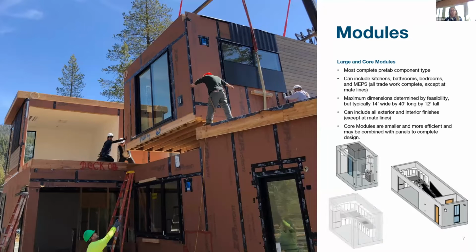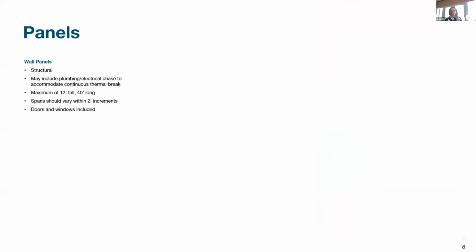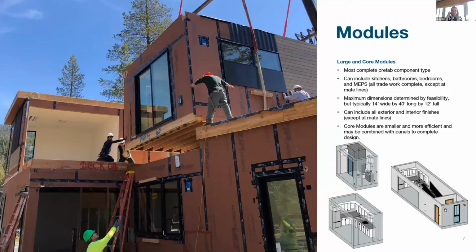There are many different kinds of modules. Modules can be large, fully volumetric, or small core modules. Large volumetric modules may contain bathrooms and kitchens, but mostly they have a lot of space, bedrooms and living rooms. So we suggest when thinking about designing for modules that bathrooms be considered as part of your overall design.